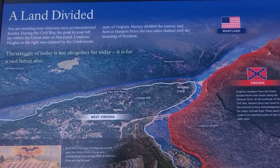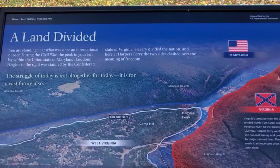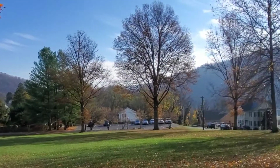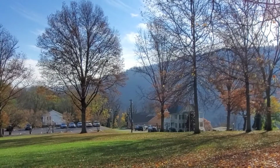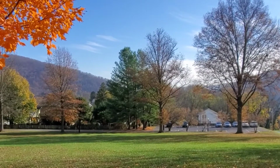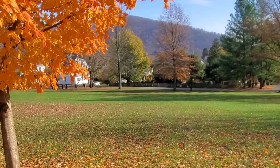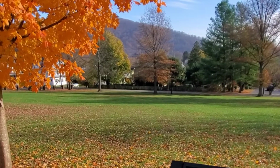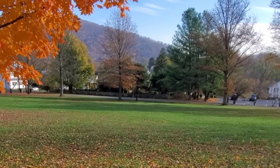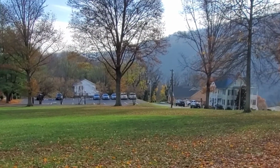A land divided. You are standing near what was once an international border. During the Civil War, the peak to your left lay within the Union state of Maryland. Loudon Heights to the right was claimed by the Confederate state of Virginia. Slavery divided the nation, and here at Harpers Ferry, the two sides clashed over the meaning of freedom. Both the Union and Confederate armies used the field right here as a campground and training field at different times during the war. Also, thousands of formerly enslaved African Americans flocked to the Union camps at Harpers Ferry to seek the protection of the Union Army. Classified as contraband, they faced an uncertain future.